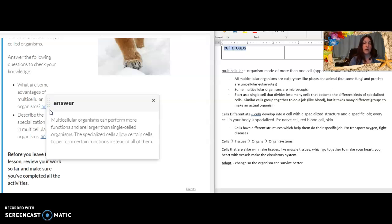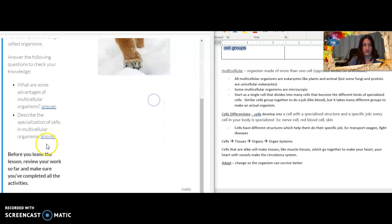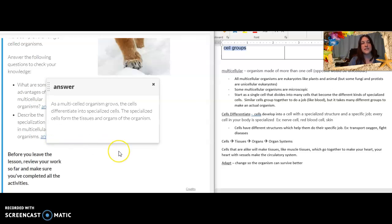Multicellular organisms can perform more functions and are larger than single-celled organisms. The specialized cells allow certain cells to perform certain functions instead of all of them. So it's kind of like dividing up the work. Describe the specialization of cells in multicellular organisms. So hit pause. Your answer is, as multicellular organisms grow, the cells differentiate into specialized cells. The specialized cells form the tissues, which form organs, which form the organism.